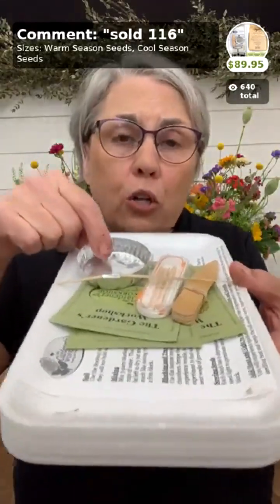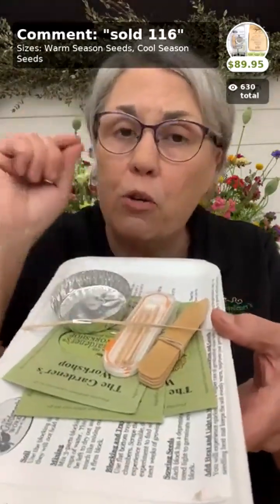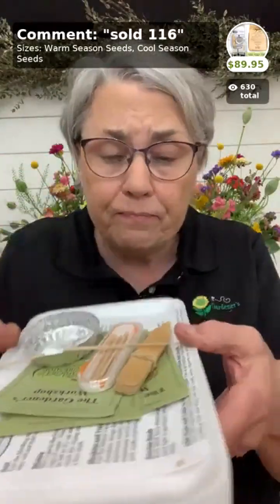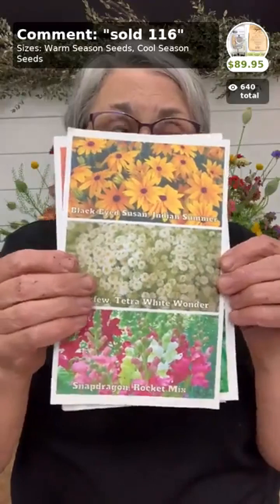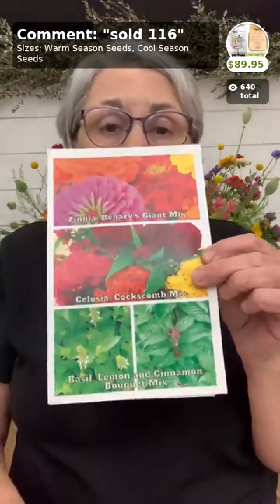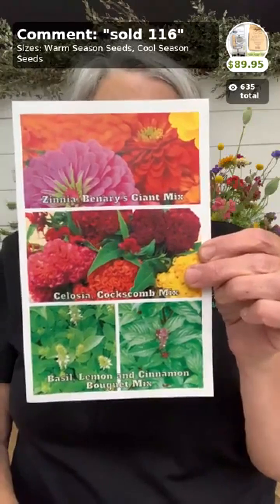This is like 6 by 11, y'all. Super space savvy. It also includes the aluminum seed pan, a toothpick holder with toothpicks, which is what we use to sow the seeds, as well as some of those little plant ID sticks. It also comes with 3 free packs of seeds, and you select at checkout either 3 cool season or 3 warm season, and both of these are based on customer favorites, right?